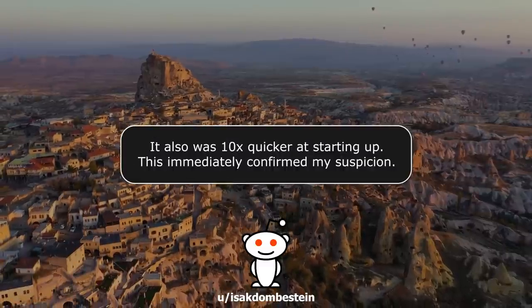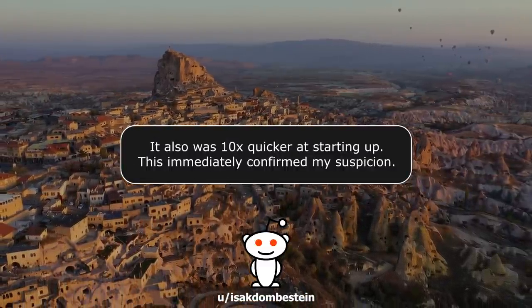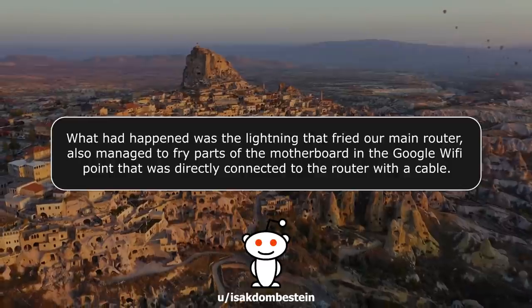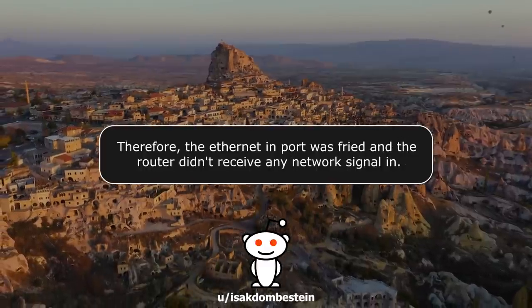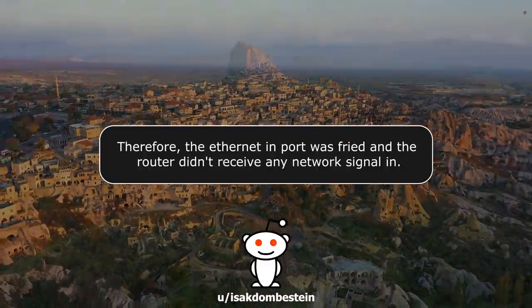It was also 10 times quicker at starting up. This immediately confirmed my suspicion. What had happened was the lightning that fried our main router also managed to fry parts of the motherboard in the Google Wi-Fi point that was directly connected to the router with a cable. Therefore, the Ethernet in port was fried and the router didn't receive any network signal in.